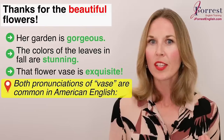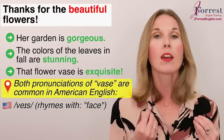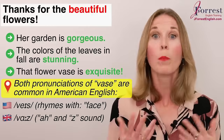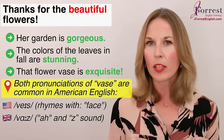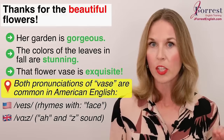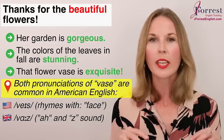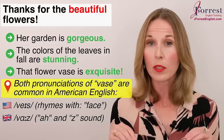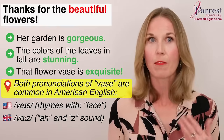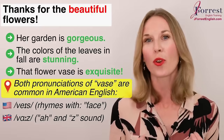Both pronunciations, vase, which rhymes with face, and vase, which has an ah but a z sound, are used in American English, which is interesting because one is the American pronunciation and the other is the British pronunciation. And generally in American English, we don't adopt British pronunciation, but for this specific word, both are commonly used in North America.